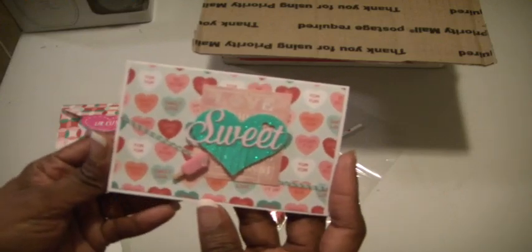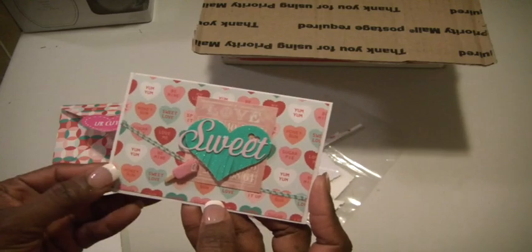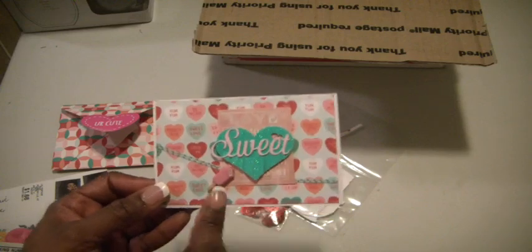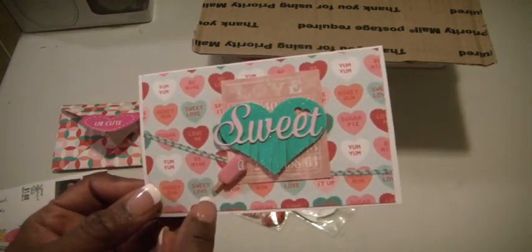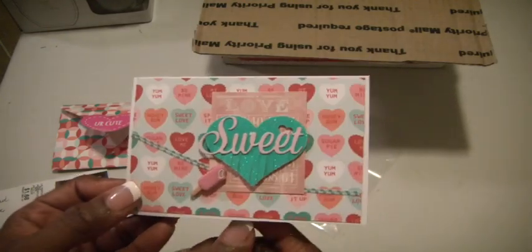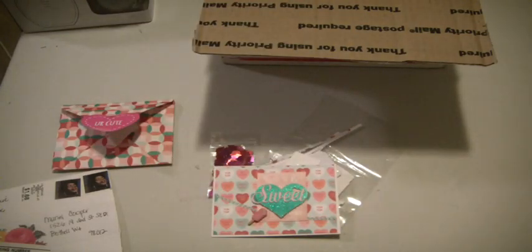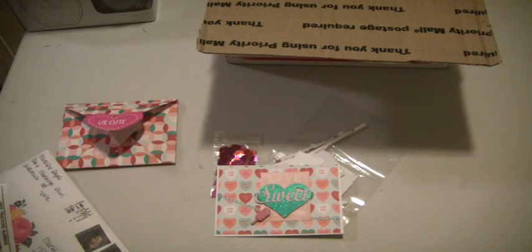So here's her card. It's adorable. It has the conversation hearts on the front and this cute layering. Uh-oh, something fell out. And look at that cute ice cream. I used to eat that ice cream. That's strawberry shortcake. That's really cute. And look at the inside. So something fell out, and I would bet that is the message. Let me just get down here and get it. Or the sentiment.